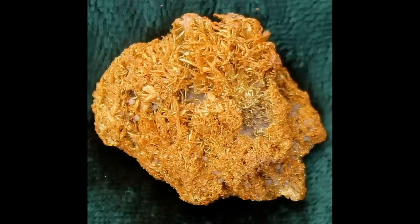Then next we have this wire gold specimen. It was also found with a metal detector, but you can see the beautiful crystalline wires that were formed. And again, we have the specimen I showed you a second ago with electrum, and then here's another with a metal detector. It was taken in Nevada and shows the beautiful yellow color.